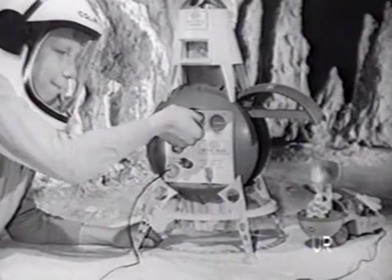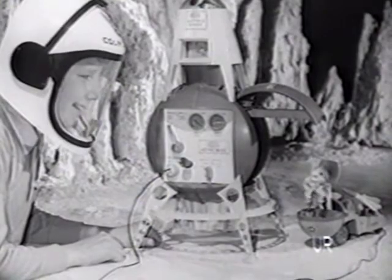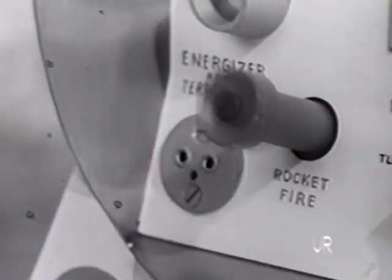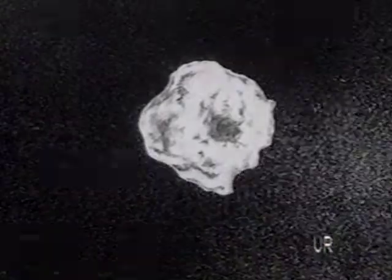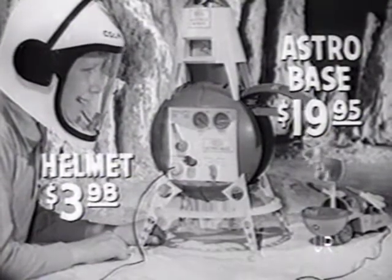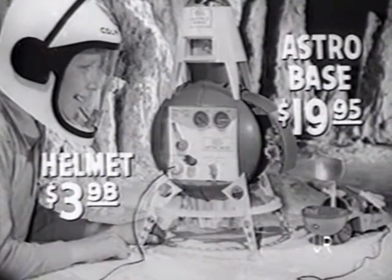Mission accomplished. Ideal's Astrobase and Colonel McCauley's space helmet are the greatest way to play outer space. You can scan the skies, launch deep space probes, fire rockets, destroy stray meteorites. Ideal's Astrobase is at your favorite toy store. Get your Ideal Astrobase today.